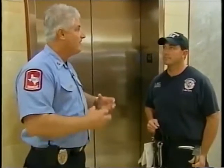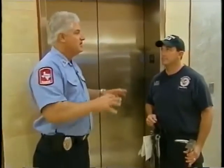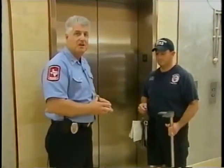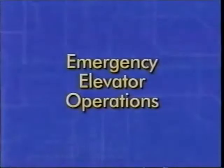Now, in very specialized, unusual circumstances, you may actually have to rappel down a hoistway to a car, and then you want to be sure that the car is stable, there's no electrical hazards to firefighters, no car falling hazard. So those are in very extreme circumstances. So those are some of the tools that may be used on elevator rescues.